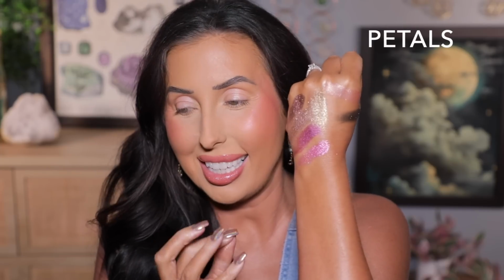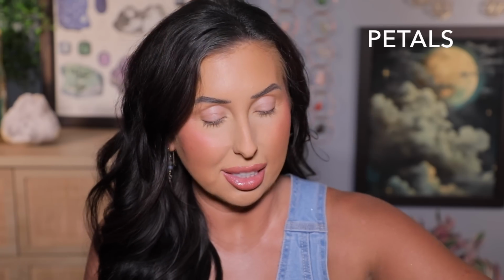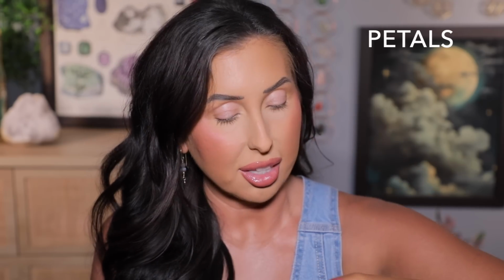Next, I have the shade Petals, and this is a really pretty, almost Barbie pink. Do you see how it's not a hot pink? Maybe it could be paired that way, but it's more of that Barbie pink, darker than a bubblegum pink. When I saw it, I immediately thought of the Barbie movie. It's got these different purple, maybe baby blue reflexes to it. It's a very beautiful, special shade. I like that a lot.